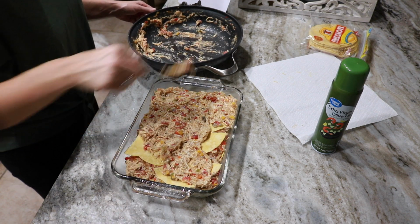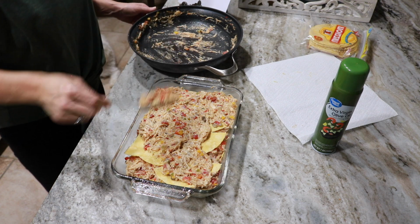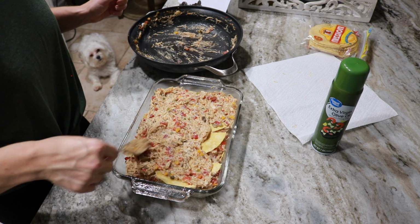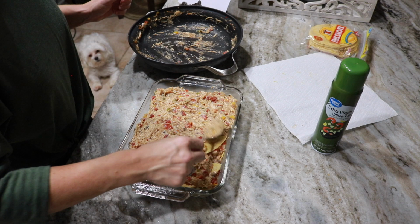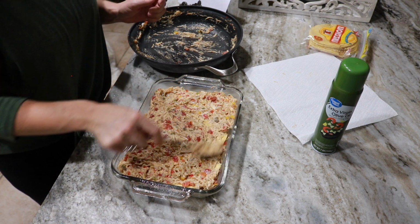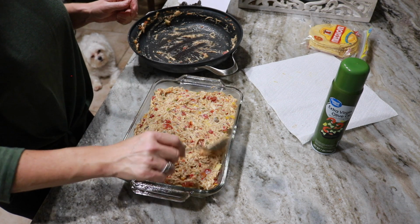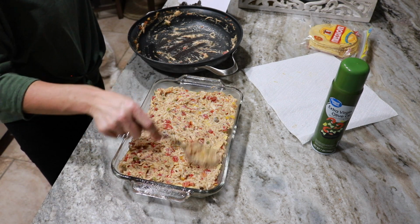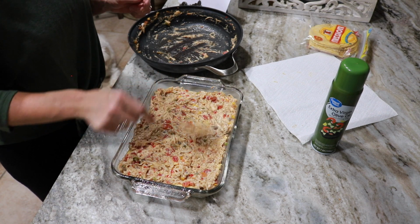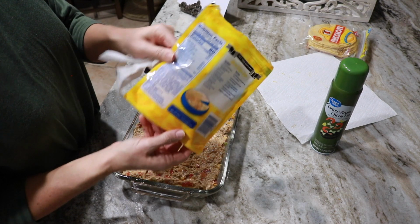Now this recipe says that it is 4 points on the blue plan. It should be pretty similar. I'm not sure about the Mexican cheese that I chose. It is like a low-fat cheese, but you know, typically I do fat-free cheddar. But I felt like the Mexican cheese might be better on here, and it only calls for 1 serving, I think, which, yeah, 1/4 of a cup. So it's only going to be 28 grams. So a 1/4 of a cup is 28 grams.